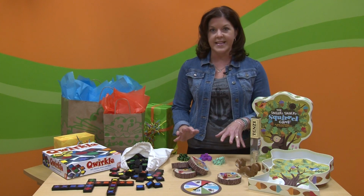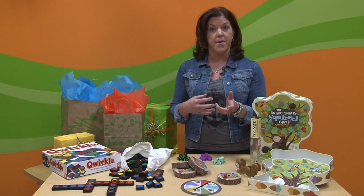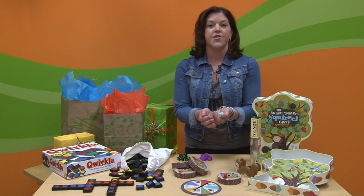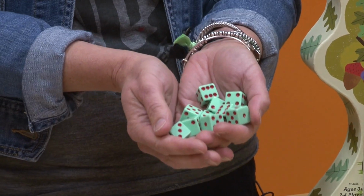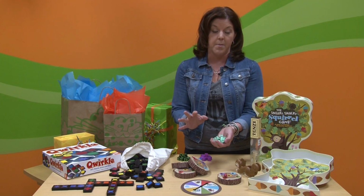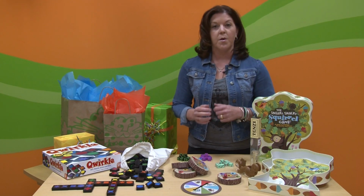Next, moving on to Tenzi. I love this game because it's great for all ages and it moves really, really fast. Players each choose a color of dice and they roll and roll and roll as fast as they can until all of their dice are the same number. So it moves very quickly.